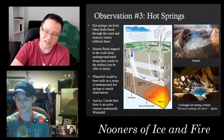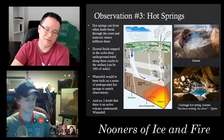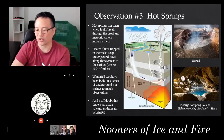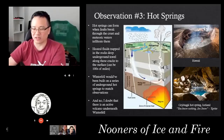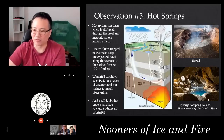Okay, you can see these little caves in here that could serve as traps. We're going to have trapped hot water, if you will. And this is the, I can't even pronounce it, Gortagia hot spring in Iceland, and this is where the scene where Greta and Jon Snow first made love was filmed.